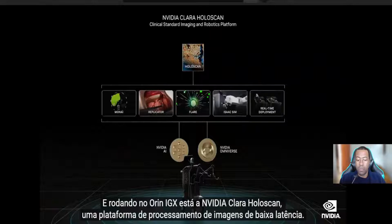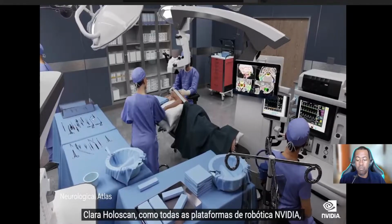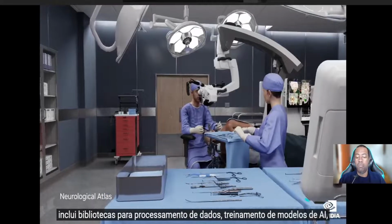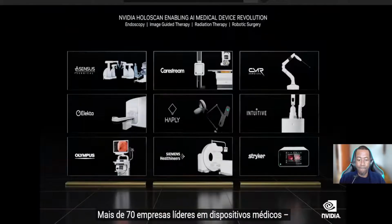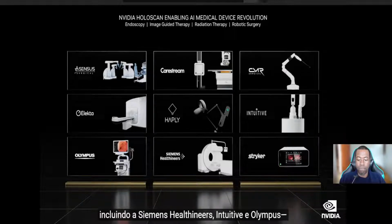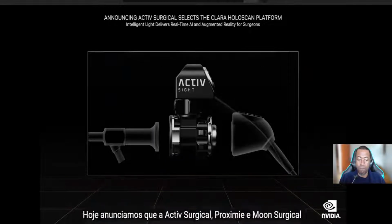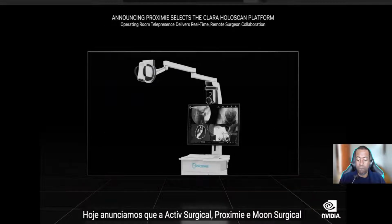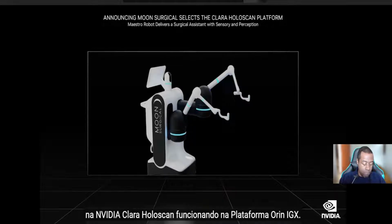And running on Orin IGX is Nvidia Clara Holoscan, a low-latency image processing platform. Clara Holoscan, like all Nvidia robotics platforms, includes libraries for data processing, AI model training, simulation, and the robotics application. More than 70 leading medical device companies, including Siemens Healthineers, Intuitive, and Olympus, startups, and medical centers are developing on Clara Holoscan. Today, we're announcing that Active Surgical, Proximie, and Moon Surgical will build their surgical robotic systems on Nvidia Clara Holoscan running on the Orin IGX platform.